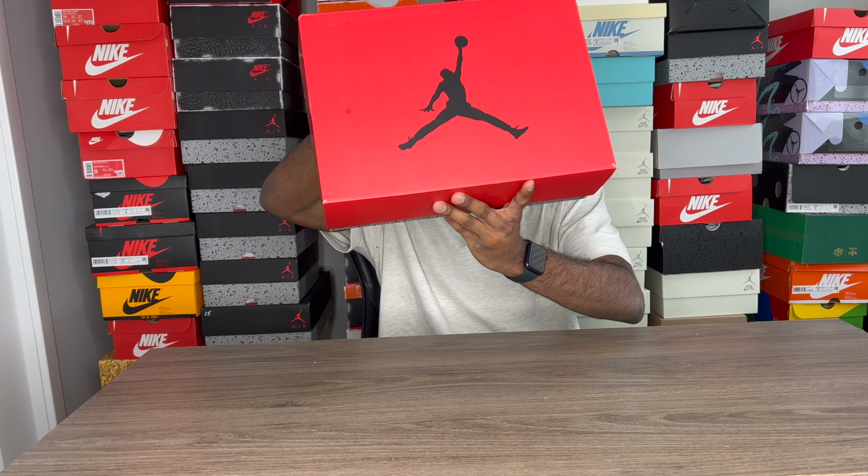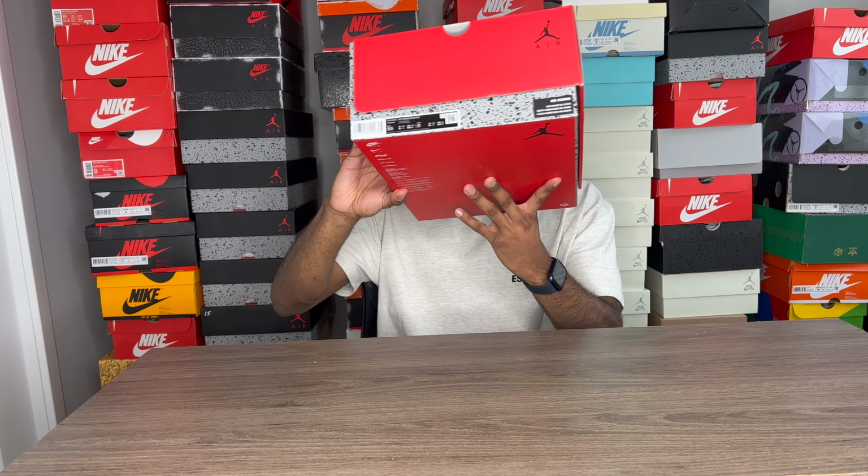Pretty normal box. The shoe does mimic the Air Jordan 5 Raging Bull, aka the Toro Bravo, which they called it on this past release. I also did a review on that shoe if you guys want to go check it out. But they didn't show us any love on this box. We get a normal box right here. We get a Jumpman in black, and we get a red top. And the bottom half is gray with some black paint splatters.